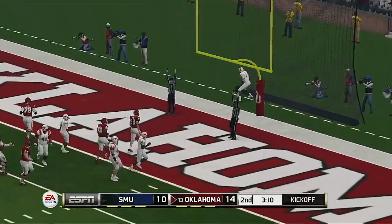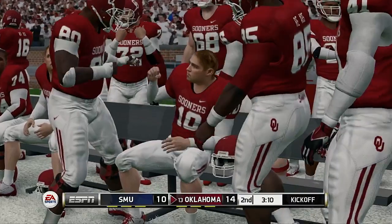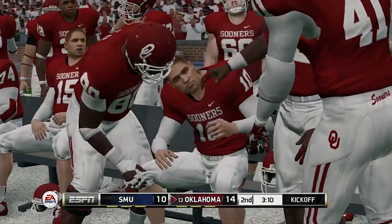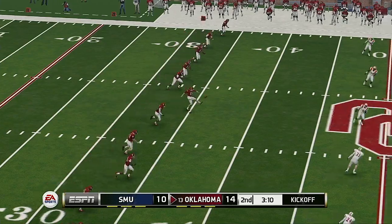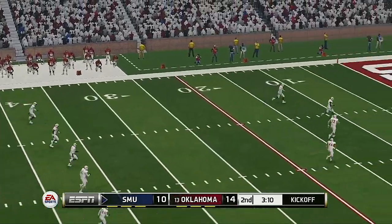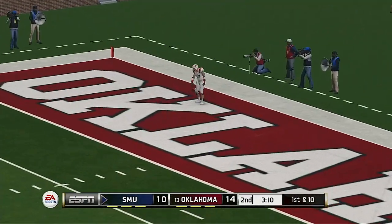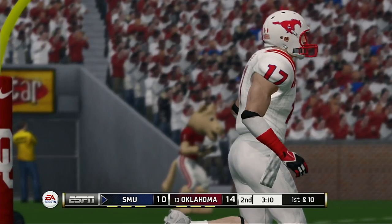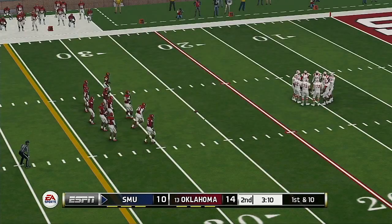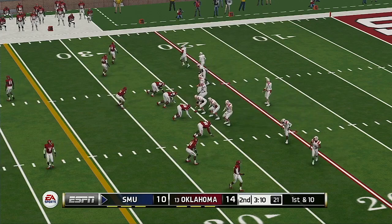And he tacks on the extra point. Everyone's all lined up and ready for the kickoff. And he got all of this one. Great kick. And it goes into the end zone, down for a touchback. In a game that's this close, you can't afford to waste possessions.